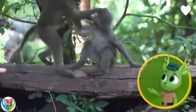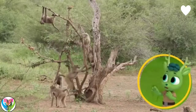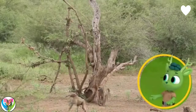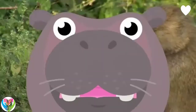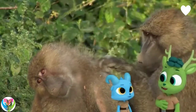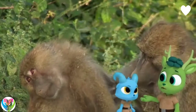It looks like those two are play fighting. Watch out, young baboon! That branch is too thin to hold all of you. I guess that's one way to learn. Oh, hey, Nash. Can you check me for ticks? Ew, no! That's not very sociable.